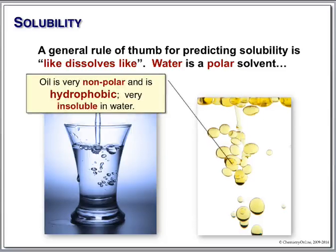Hydrocarbon bonds are not polar at all. And because they're not polar at all, they cannot interact well with water, which is very polar. Therefore, you get globules formed instead of a solution. This is referred to as hydrophobic, water-fearing. Most organic compounds are going to be hydrophobic.